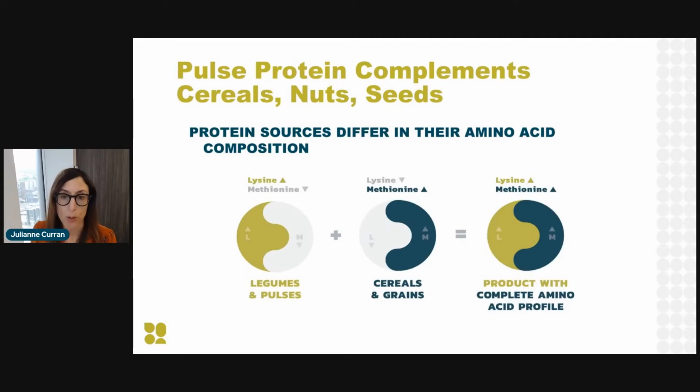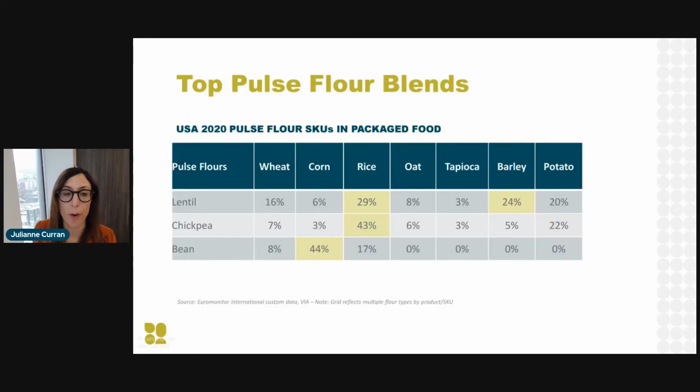But these plant protein sources also differ in their amino acid composition, and in particular their composition of the essential amino acids. But generally, the amino acid composition of pulses actually complements that of cereals, nuts, and seeds. So while pulses are going to be high in lysine, they are low in methionine, and cereals and grains are the opposite. They are generally high in methionine but low in lysine. So what happens when you blend those ingredients together, you do get a more complete essential amino acid profile. So there's a real advantage when you're blending these ingredients together.